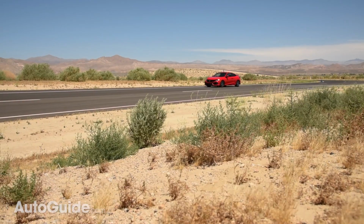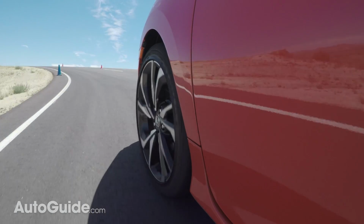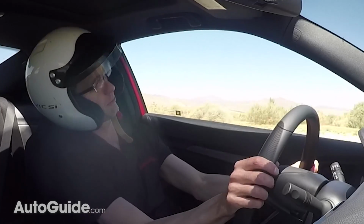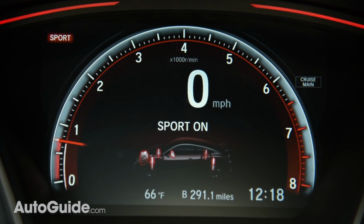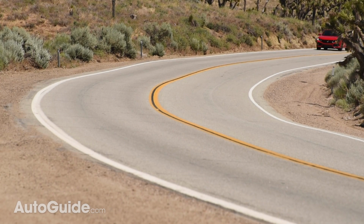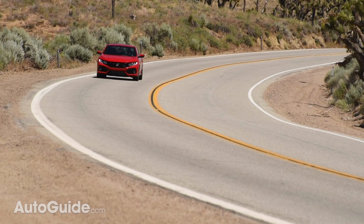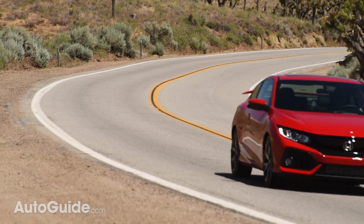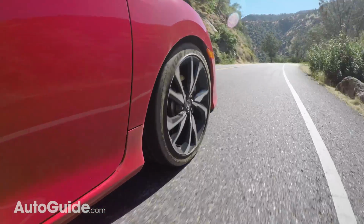Speaking of seats, if you plan on racing your Civic Si regularly, you might want to test drive one while wearing your helmet. On the track, I had to sit in a very awkward position because the helmet kept hitting the headliner. Two driving modes are offered, normal and sport. Now the former provides a more relaxed experience and the latter amps things up, fine-tuning the power steering, throttle response, stability control threshold, and stiffening the adaptive dampers. Yes, this car's shocks are now adjustable, which is pretty neat.